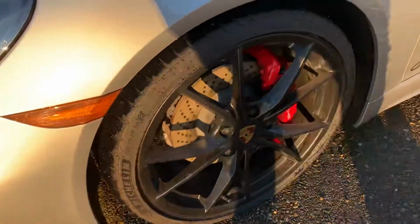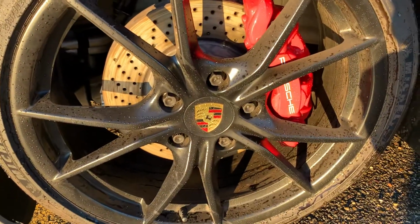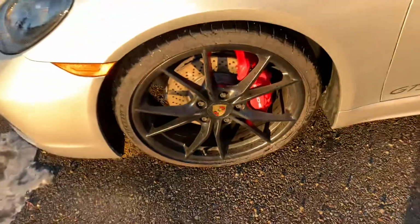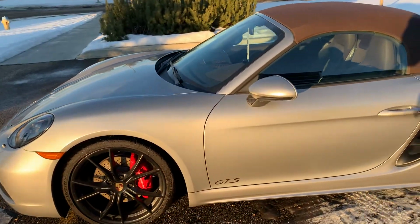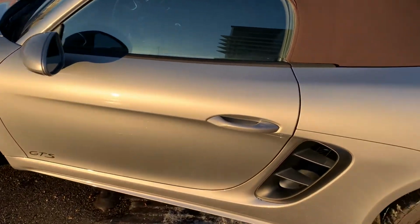We've got the 20-inch Carrera S wheels in a matte black with the colored Porsche crests. You've got the nice red calipers there as well. A Michelin Sport tire. We'll make sure you get the inspections to review the tread depth as well as the brake life remaining. Nice GTS script on the bottom door there.